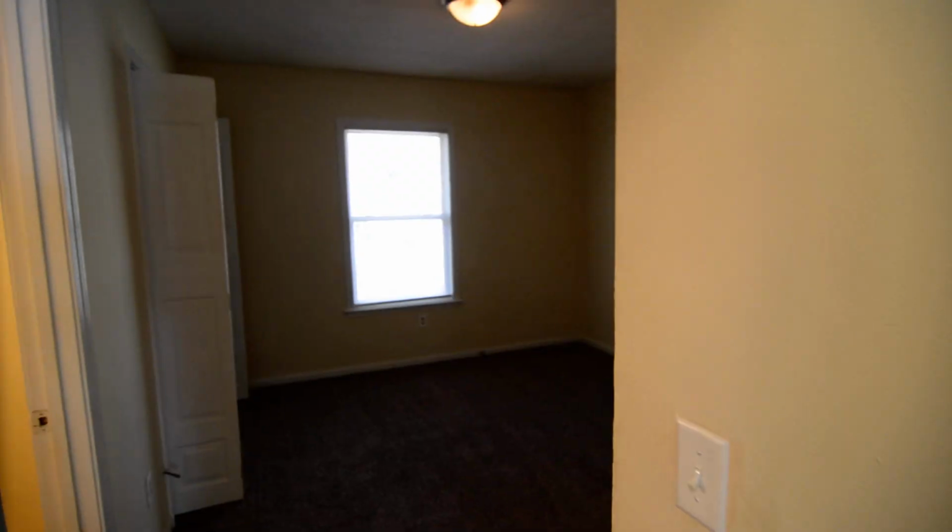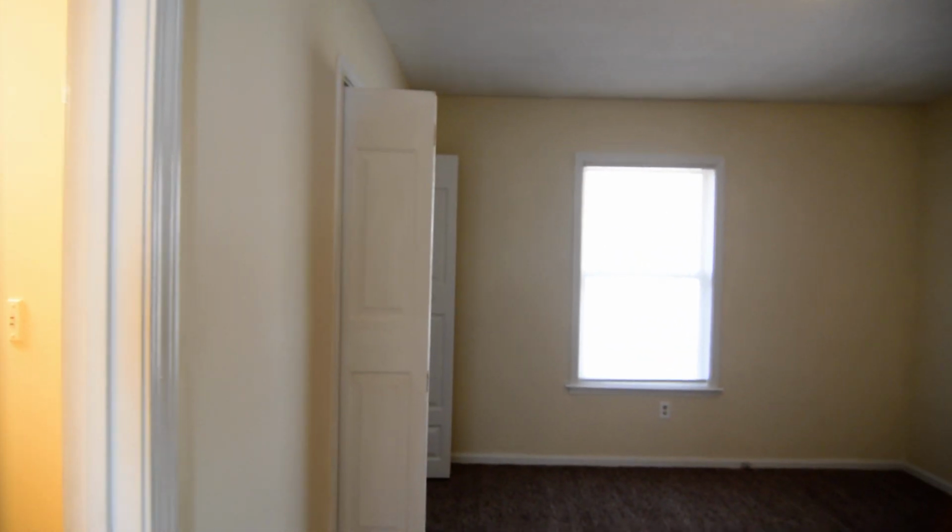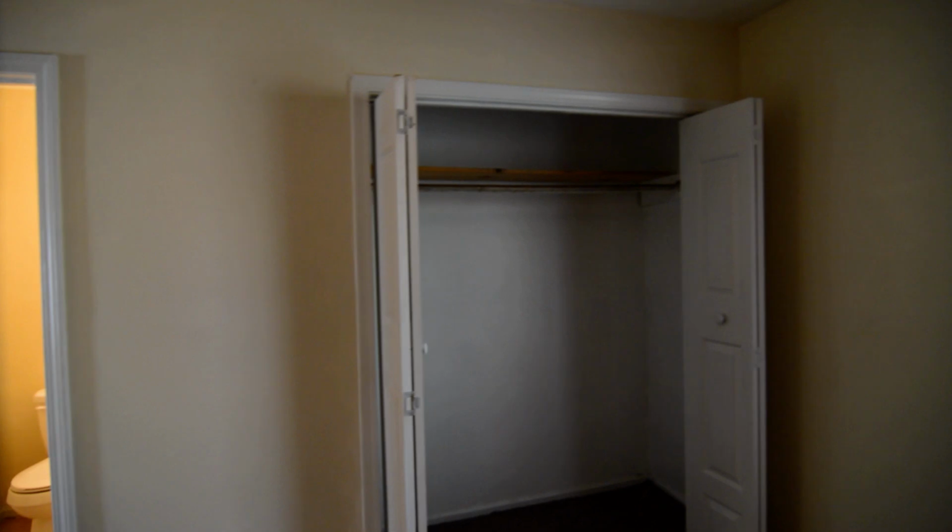So in the hallway here, you have a couple of closets. There's a linen closet here, and then on the right side, this is just more of a utility closet where the air handler for the HVAC system is. Your master bedroom is here to the back left. Faces the rear as well. You can see the closet is here in the corner.